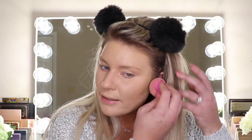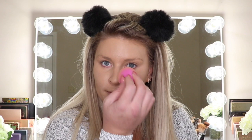I know in the viewfinder it looks like it's really light, but in person it does match. Like I said, I'm trying to work on the lighting and getting everything right. So it's just going to be trial and error, but I will get it right.